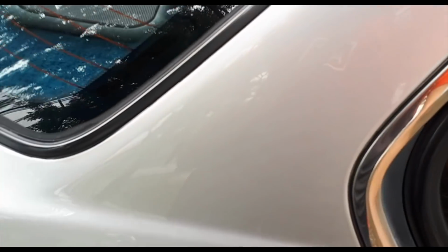Even the back parcel shelf, you can't see it, but I'll show it to you from the inside. Even the back parcel shelf is not torn or faded, or I'm sure that's been redone. There's no way this car could have survived 20 years with the parcel shelf still looking like that. Don't be afraid, this is just mold that can easily be taken off.